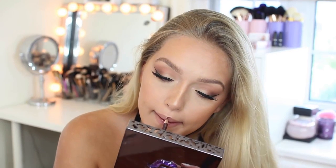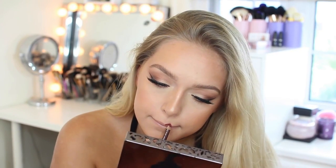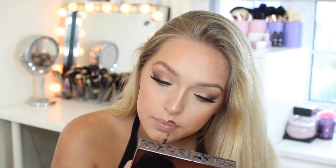So I'm using this lip liner and I'm going to be lining my lips as well as filling them in, although the liquid lipstick from NYX that I'm going to be using is pigmented enough to use by itself, but I wanted some guidelines and to make sure it's super extra pigmented.